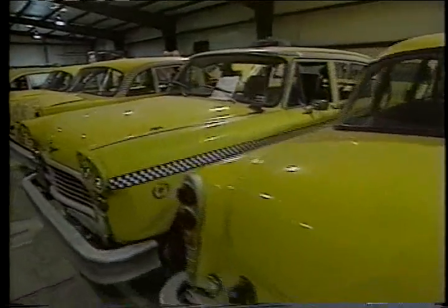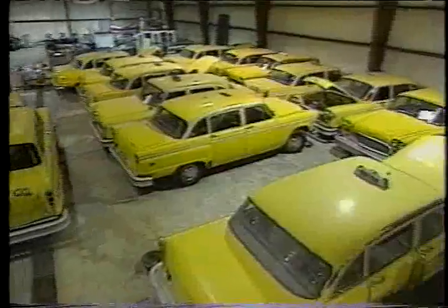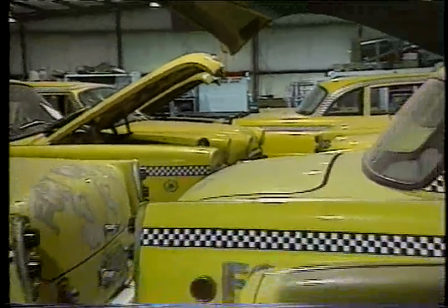Biggest challenge to begin this project was trying to find 26 Checker Cabs. We had no idea where to even begin to look for Checker Cabs. They got lucky with one phone call. One lot had more than 40. Cabs that had once been used to drive soldiers around Fort Leonard Wood, an army base in Missouri.